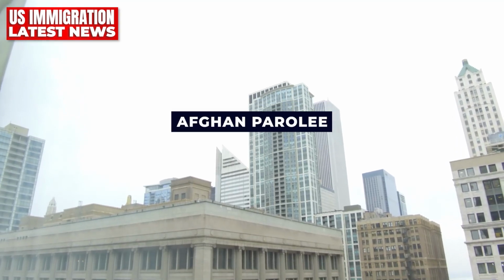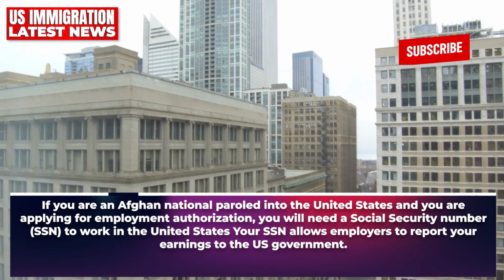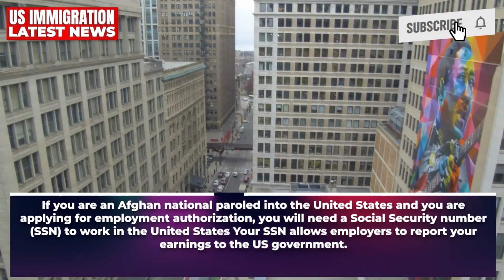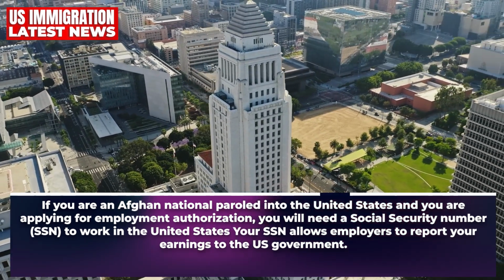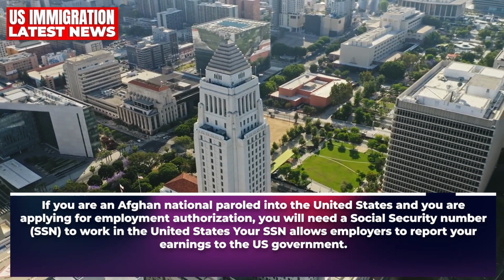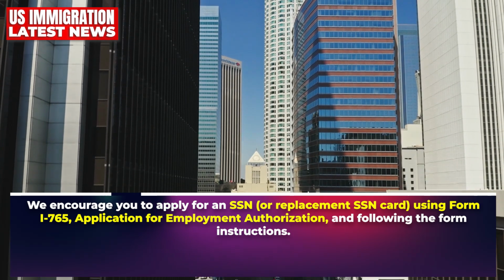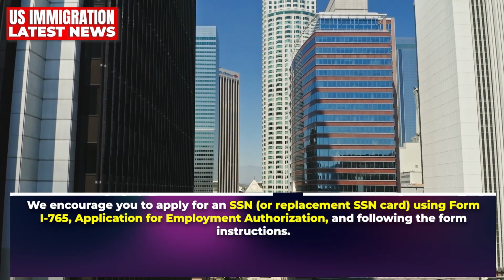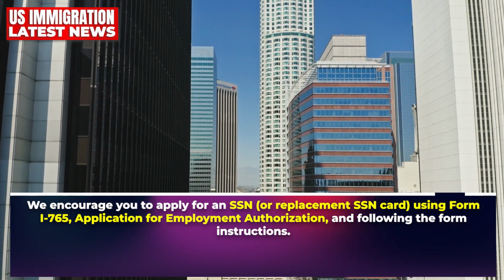Afghan parolee. If you are an Afghan national paroled into the United States and you are applying for employment authorization, you will need a Social Security number, or SSN. To work in the United States, your SSN allows employers to report your earnings to the U.S. government. We encourage you to apply for an SSN or replacement SSN card using Form I-765, Application for Employment Authorization, and following the form instructions.